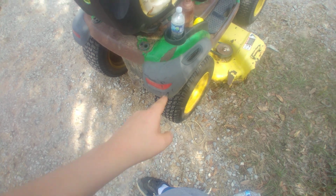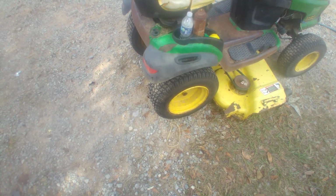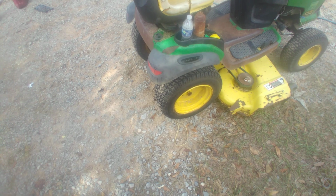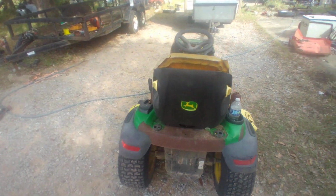So, I guess I have a Cub Cadet tire on it. Some of y'all say that's sacrilege. Well, guess what? It works. It's better than nothing. So, that's what I have to say on that. It's pretty much a cool machine that makes others stand out.